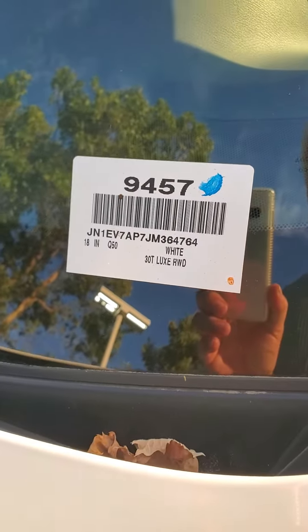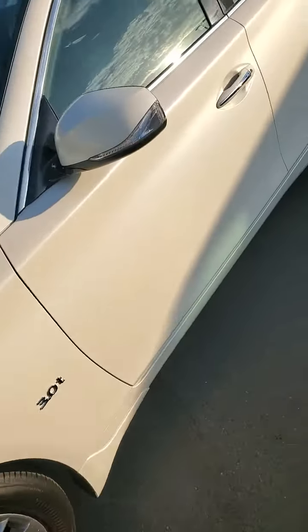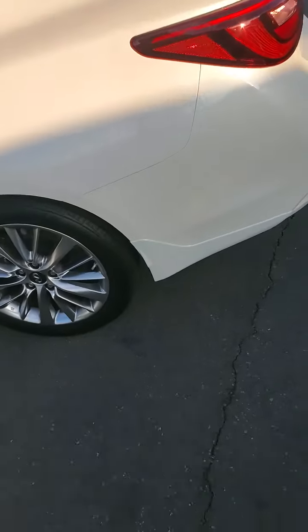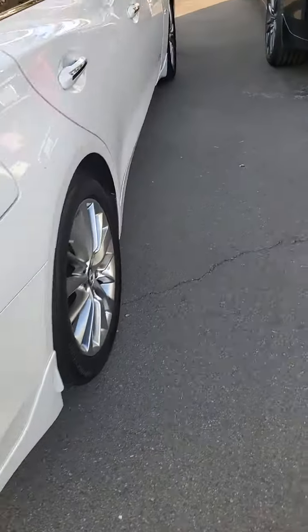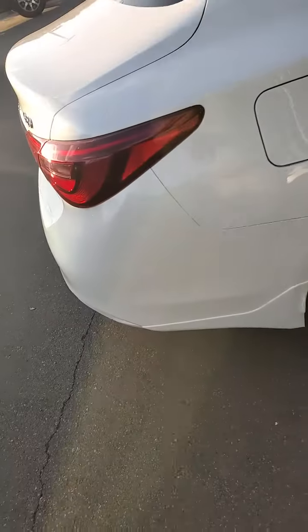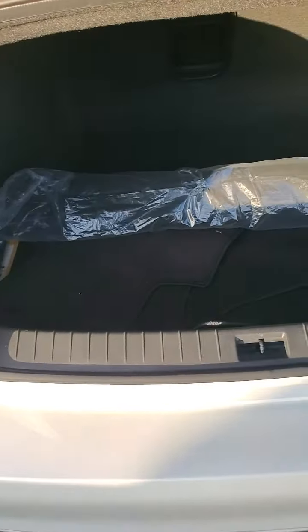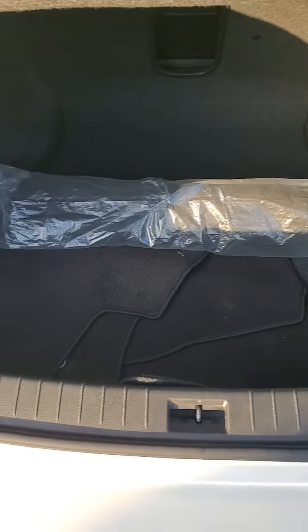This is the 2018 Q50 Lux rear-wheel drive 3.0 turbo. Splash guards, rear camera, very clean car, very low miles. Hardly been used. Everything's still wrapped up.